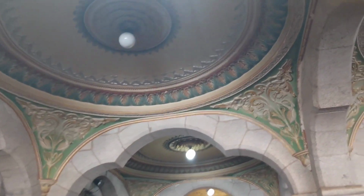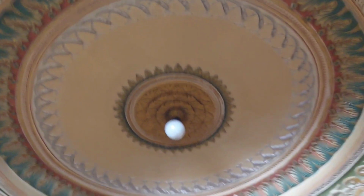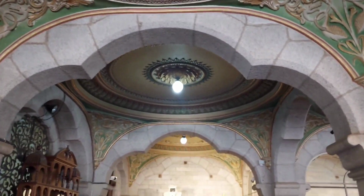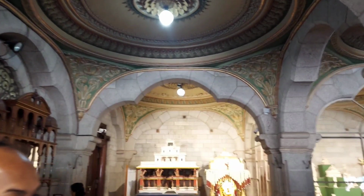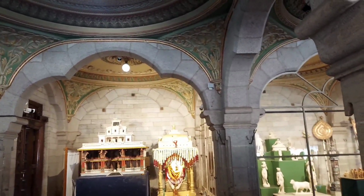Friends, look at the beautiful ceiling of this palace. Wow, it's really very beautiful. Friends, the model of the old palace is also kept here. You can see how the old palace looked.